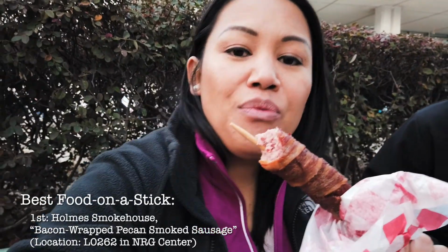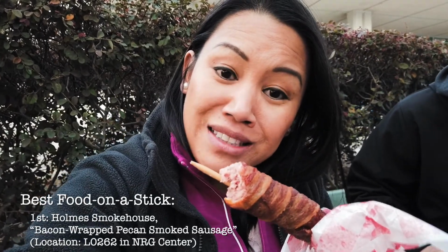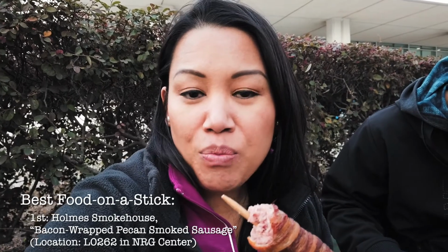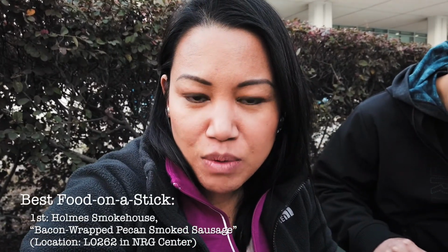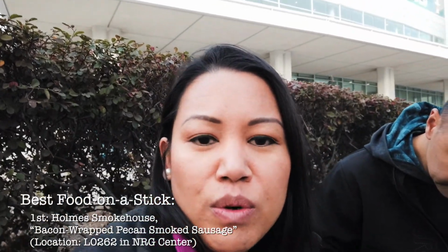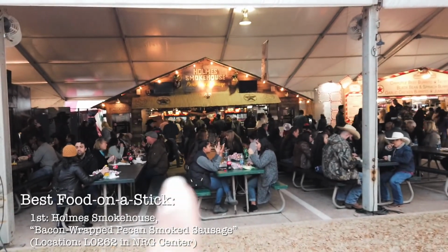My recommendation is to try this bacon wrapped pecan sausage here at the Holmes Smokehouse. It's located right near the NRG Stadium, inside one of the tents, right outside these doors. I'll show you real quick. NRG building, Smoked Holmes, right there. What would you give it? I give it a 7. It's pretty good. Okay, we're gonna go try our next food.